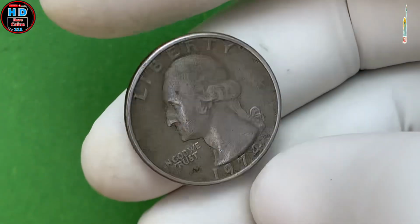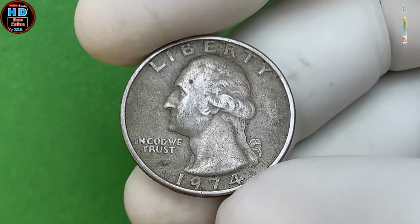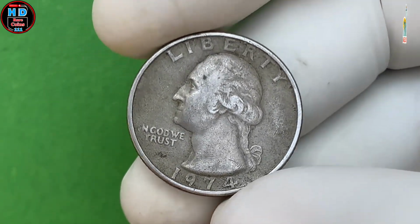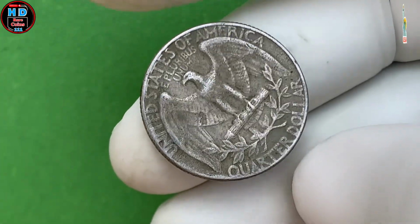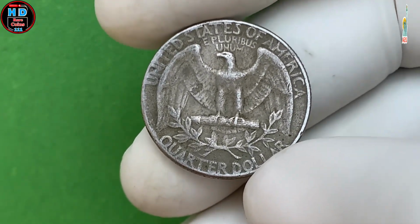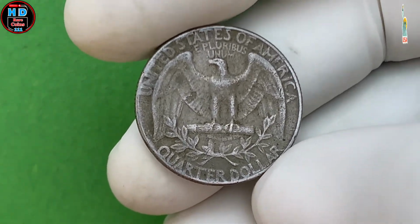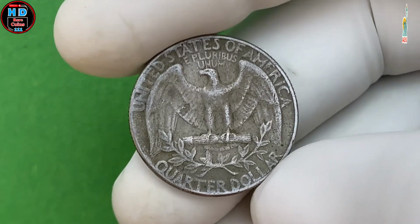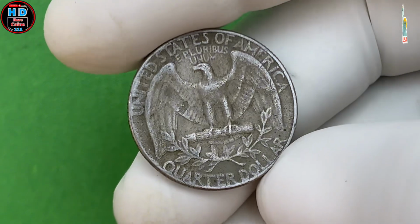So, let's travel back to the year 1974. The United States was undergoing significant transformations during this time. The country had recently emerged from the turbulence of the 1960s and early 1970s, a decade marked by political unrest, social movements, and economic challenges. The Watergate scandal was unfolding, and President Richard Nixon was dealing with the fallout. But amidst all of this, one thing remained constant: the currency that Americans used every day, including the Washington quarter.